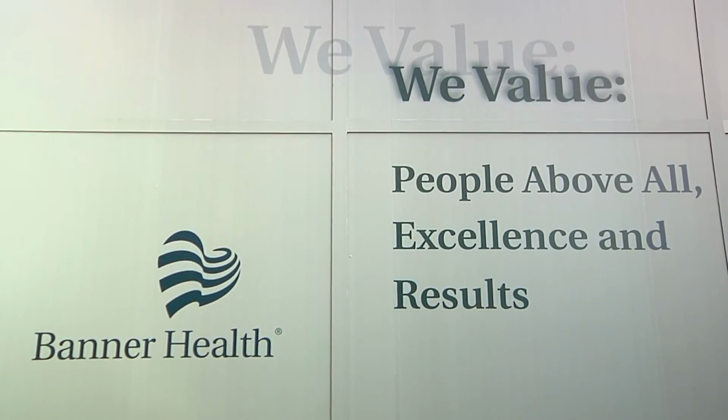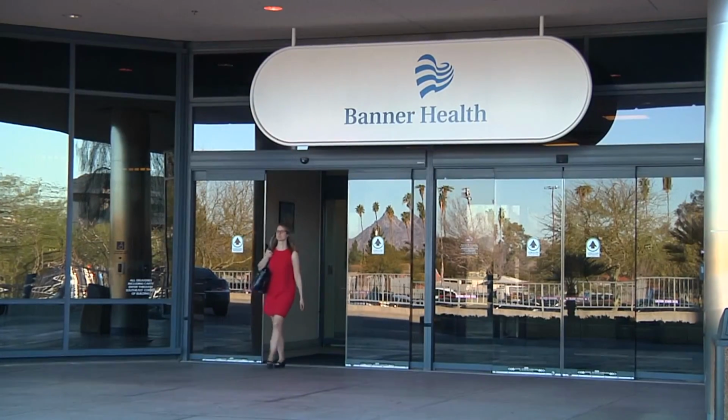Spok solutions have really made a difference in patient care and Banner Health. In the operator area, that reduction of time in calling a critical code is significant. It really makes a difference in the lives of our patients.